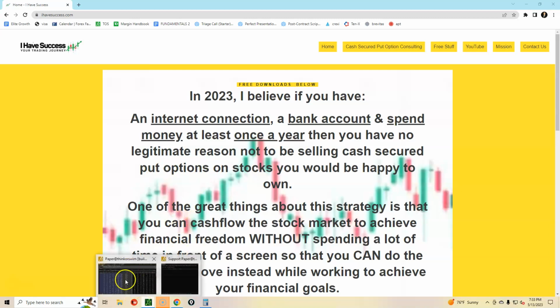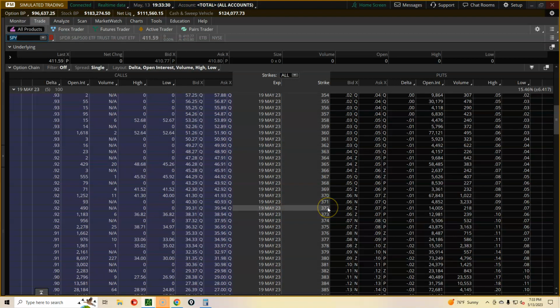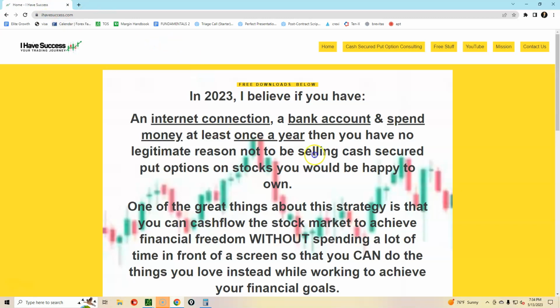So super basic. What is selling a put option? A put option is a promise that you will buy 100 shares of whatever stock you're selling the put option on at whatever strike price you are choosing. When you have the money in your account to fulfill the promise that you're making, which, by the way, is a legal commitment, then it is said to be cash secured. If you do not have the funds in your account to fulfill your legal commitment, then it is said to be naked. And here at I Have Success, we encourage selling cash secured put options.